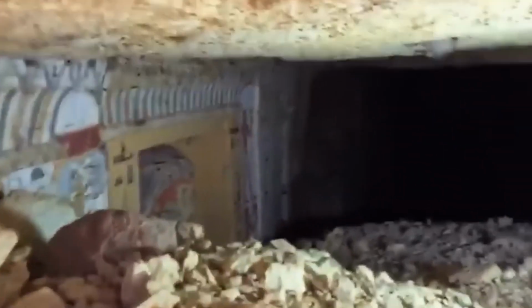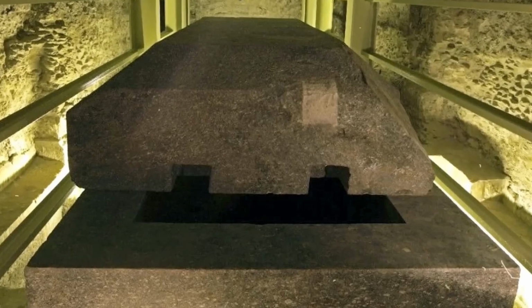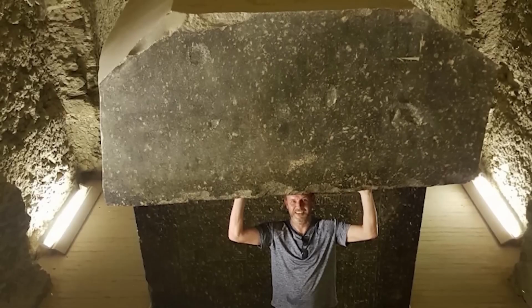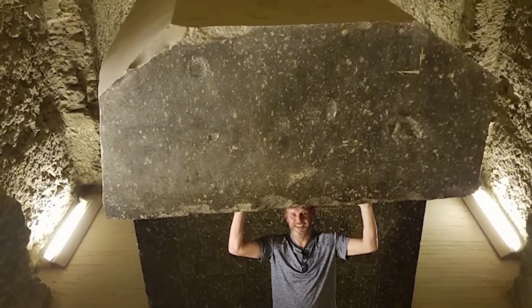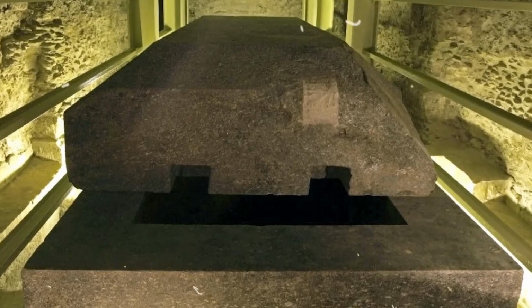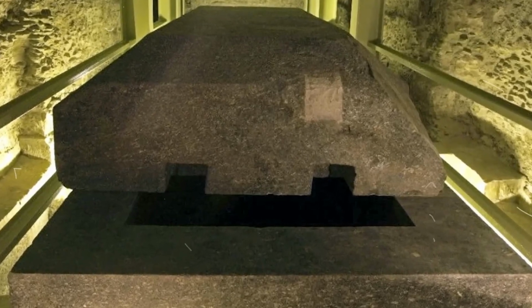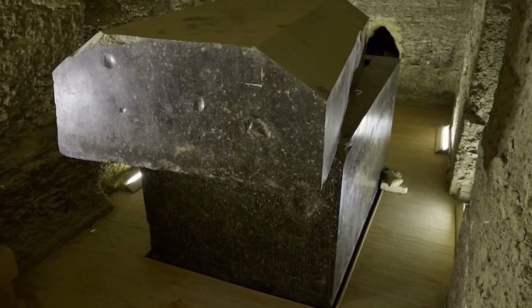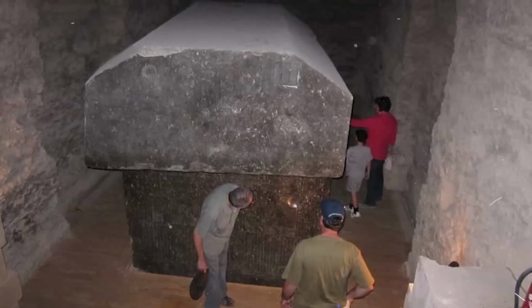In Saqqara, near the pyramid of Djoser in Egypt, archaeologists discovered 24 coffin-shaped black boxes. These boxes are made of solid Aswan granite, a material so tough that it's hard to scratch even with modern tools. Each box is massive, weighing over 100 tons, and they're designed to be airtight. The lids of these boxes are also made from granite and weigh about 30 tons each. The precision with which these boxes were cut and assembled is just astonishing.